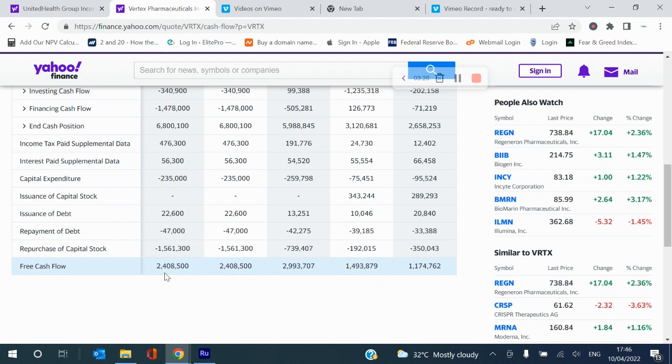So this company is liquid. They have 2.4 billion cash in their account. You can see from 2018, it was 1.17, 1.4, 2.9, 2.4 here. And this company has always been liquid. They make consistent growth and profit, as you can see.